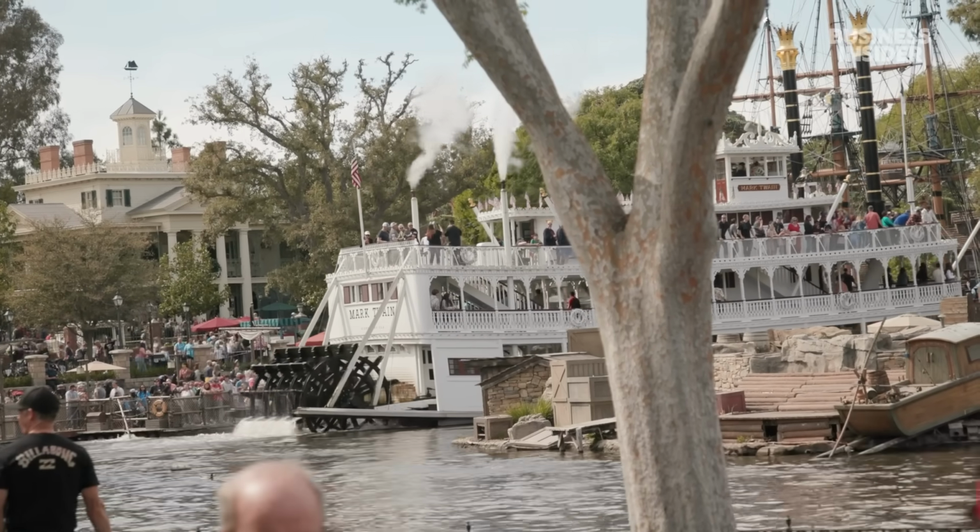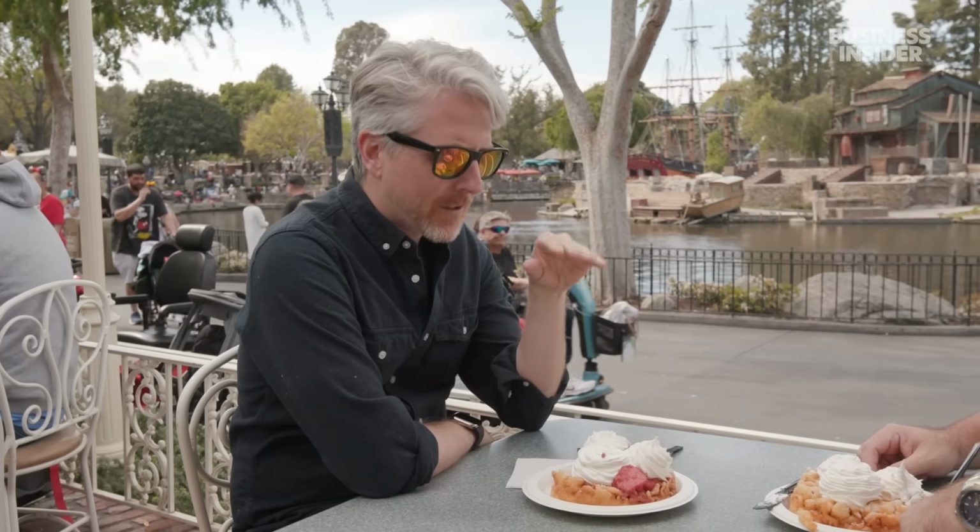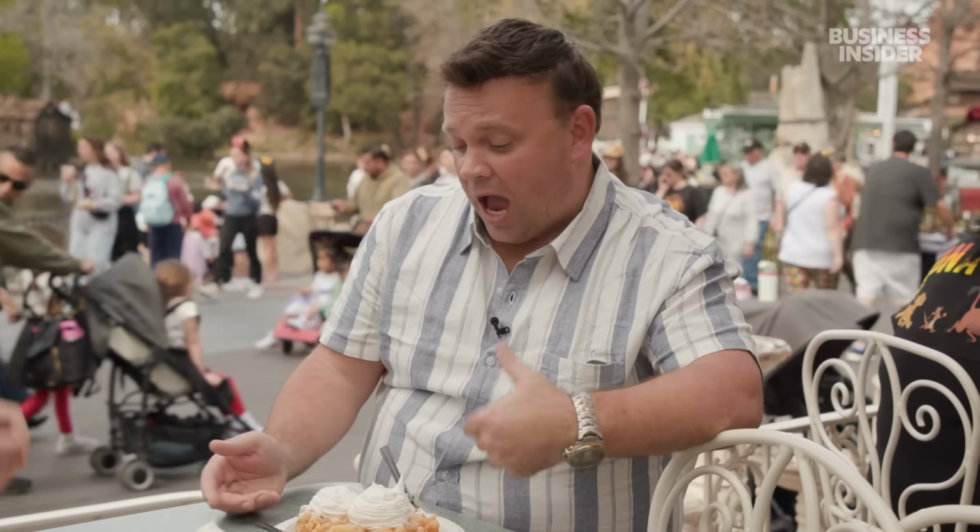Checking out the water. Yeah. It's nice. I feel like this is a nice almost oasis in the park to relax, 100%, refuel, get some sugar in your system, kind of pep you back up. Yes, I agree. And at the end of the day is usually when I would enjoy something like this.